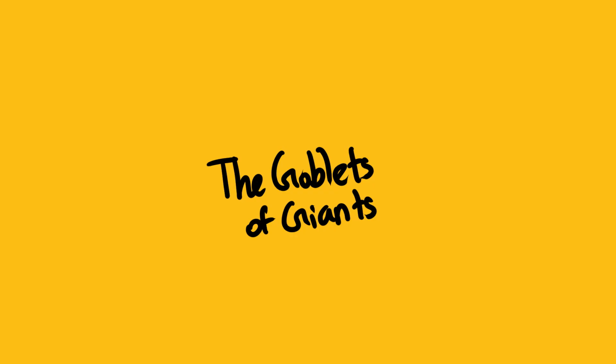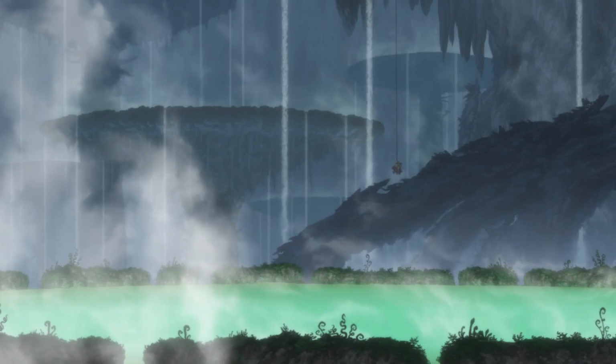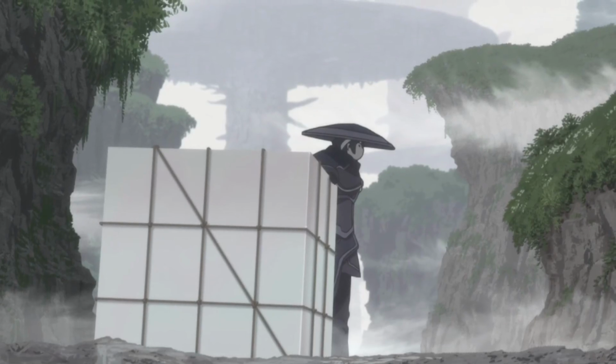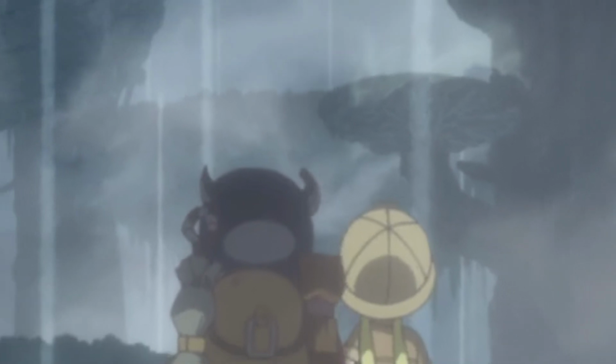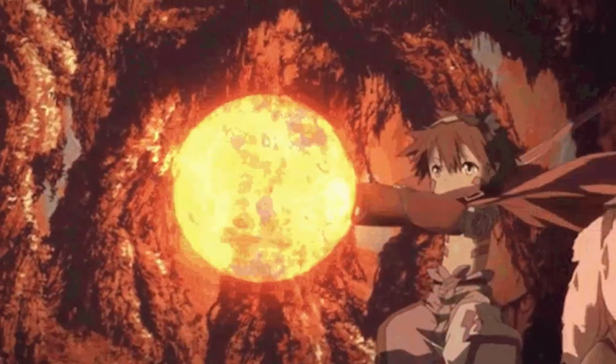One of my favorite settings in the anime is this area, which for obvious reasons is called the Goblet of Giants. This is one of the most effective ways I think I've ever seen of creating scale in a location that we haven't previously seen. Although you zoom into each individual goblet, and although you have context of how big this place is supposed to be from the map that we were presented with earlier, the scale never really leaves you, no matter how much you zoom in. And with the context, it shows how well the world of the story is really crafted.